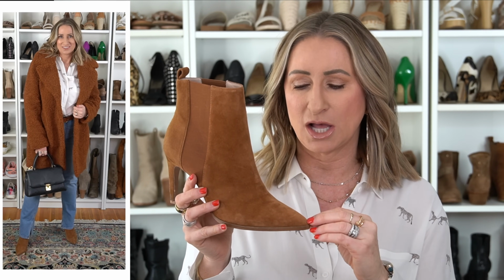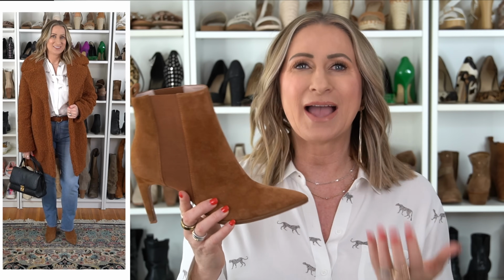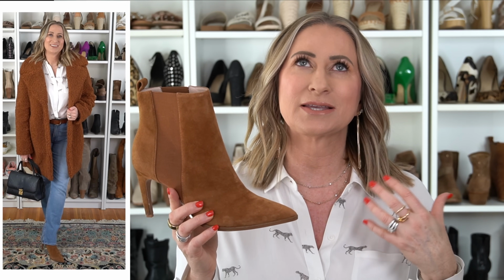I personally love a cognac color booty or shoe through the winter. I will say a caramel color like this or cognac color, you might want to put a little bit of a suede protector on it or something like that, but I have not really thought about it unless it's soaking wet. But I love just that pop of something cognac down at the shoe or the foot, even with a black turtleneck or something, because it just gives a little bit of that texture and a little bit of color to it, and it really just absolutely looks great.